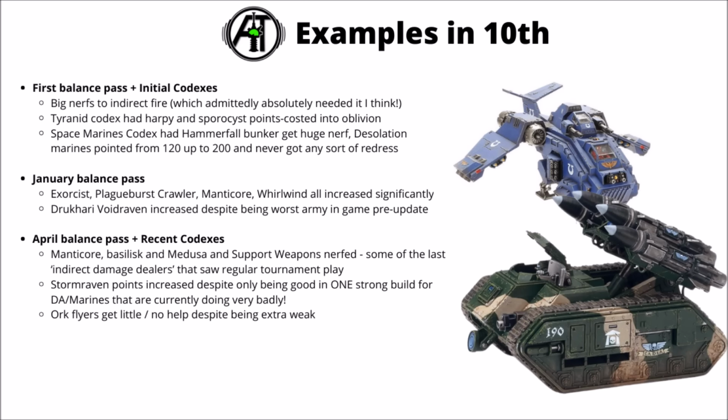Then, for the more recent April points changes plus the recent codexes, they squarely went after the things that were most common staples in competitive armies. The Manticore, Basilisk, Medusa, and the Eldari support weapons were all nerfed. Some of the last really mainstream indirect damage dealers that saw really regular tournament play, even if a few on the above list are still kind of usable, things like the Exorcist and the Plague Burst Crawler maybe.